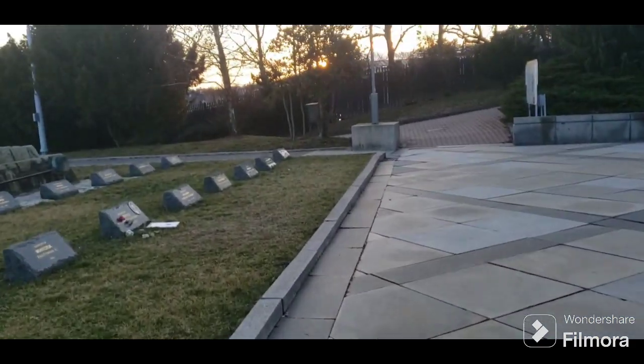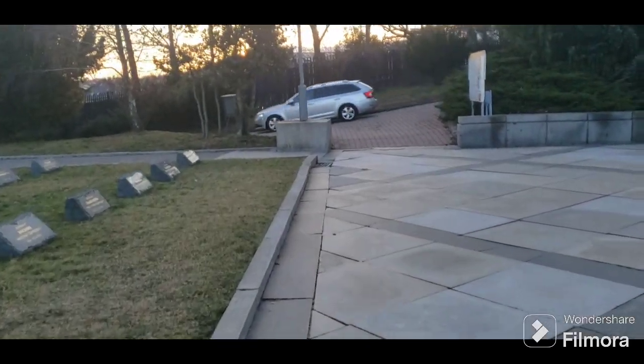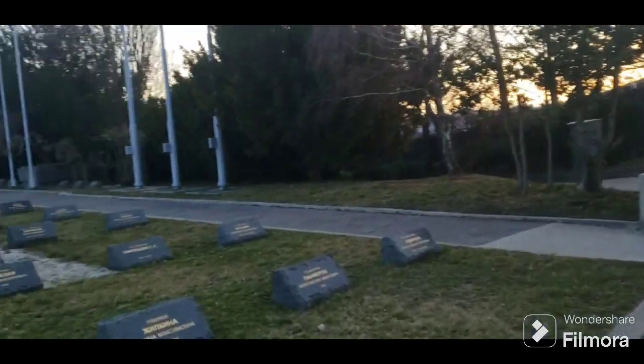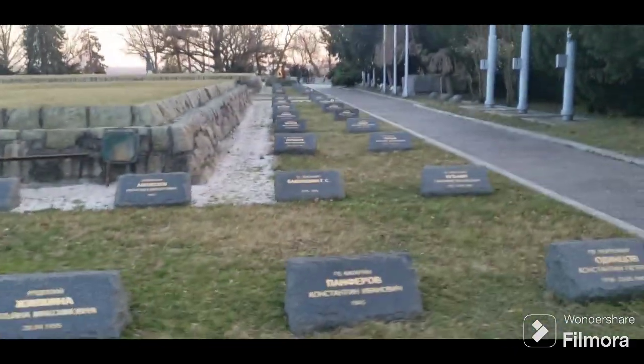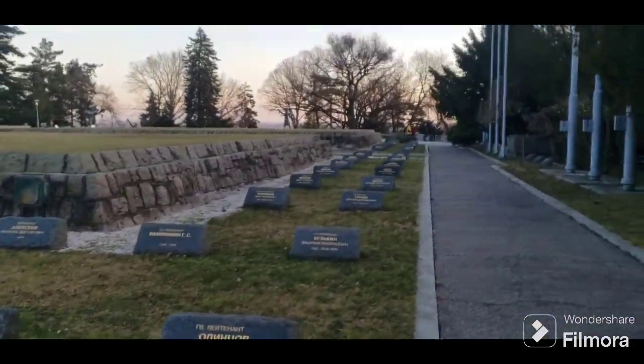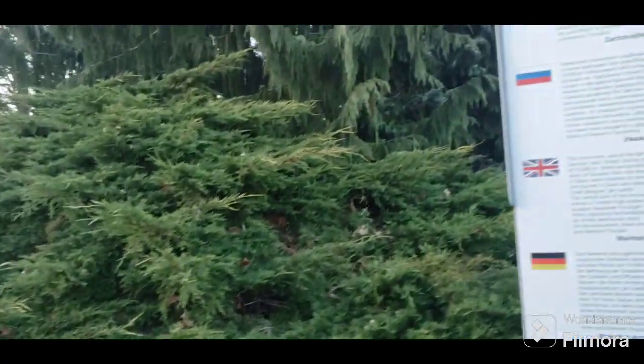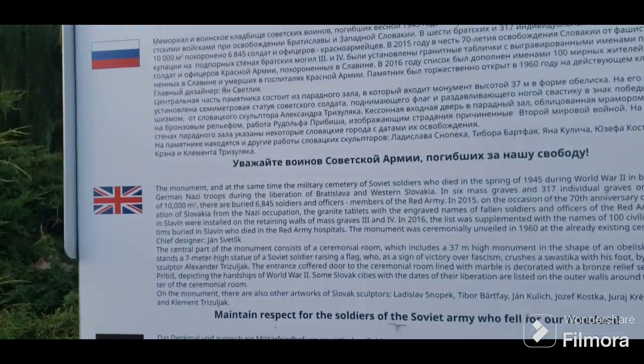Yeah, cars also drive past this place. I'm shook. Let's walk and see. So, more graves right there. At least some English at last.